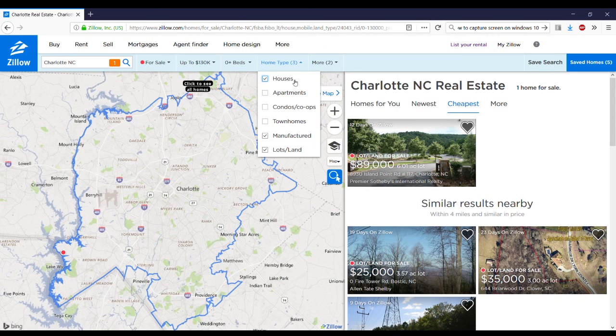Ultimately, what I'm looking for is land. But the reason I have manufactured homes and houses selected is that I'm hoping to find a really good piece of land that has a house or a manufactured home that is total trash. What it does have is a connection to a power line, and it probably has a septic and a well. With a house or manufactured home there, I know those three things are in place, so I wouldn't have to pay for them later on.